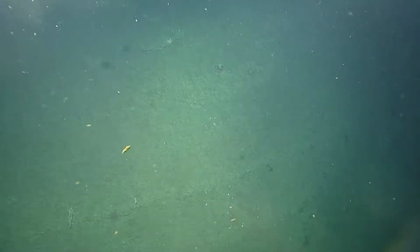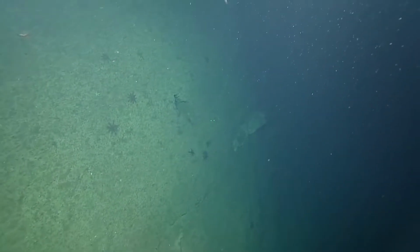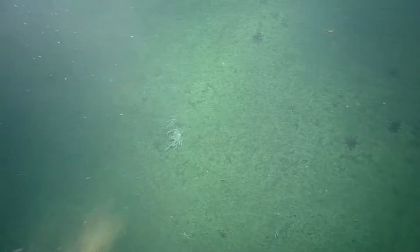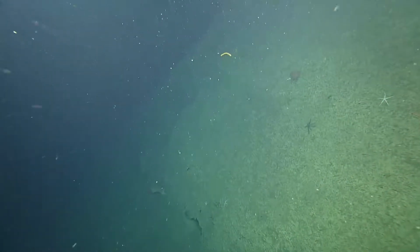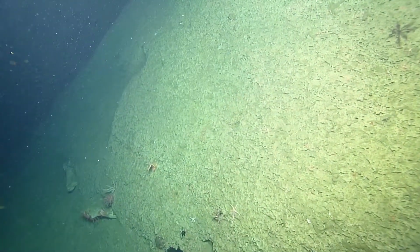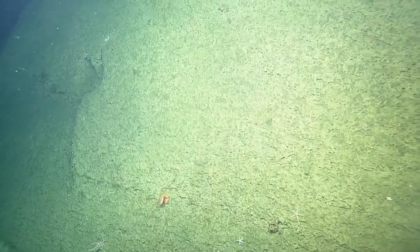We have a scientist ashore chiming in that the tan gray rock ledges that we've been seeing bear a resemblance to the carbonate mudstone found on the east coast submarine canyons. Still can't come around? It got yanked away and now it's coming back.